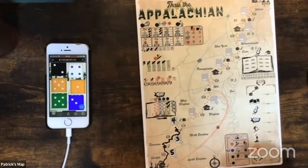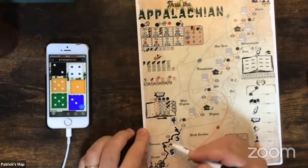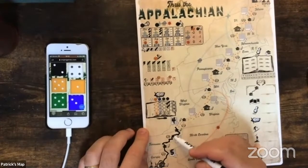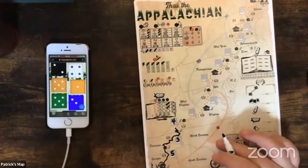Question: when you reach the shelter, if you haven't taken a picture, can you take a picture and it counts for the previous area? Or can you only take a picture when you're in between the shelters, so at the dots between the shelters? Sorry, yes, Tommy.